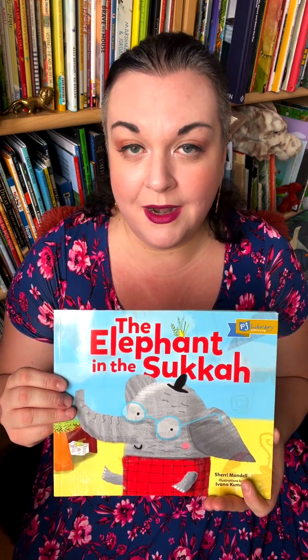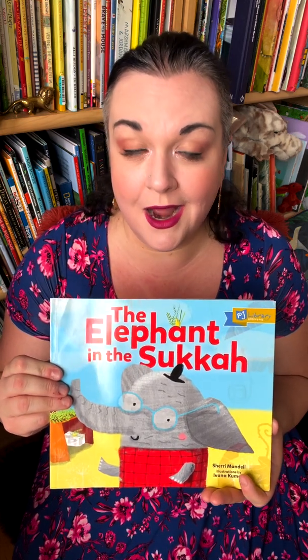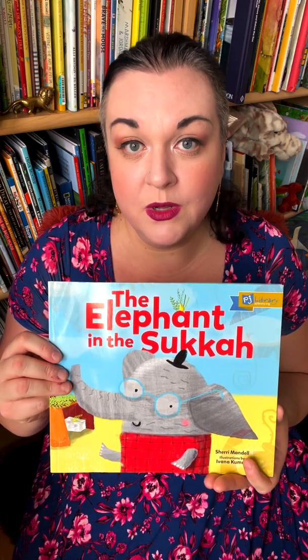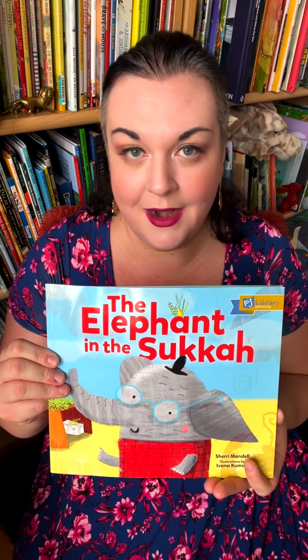So if you have a balcony, a flat roof, or some kind of a yard, you build a temporary shelter. It's gotta be flimsy. It's gotta have a roof made out of foliage that allows you to still see the stars. Because these are not houses that can really shelter you from much. In that particular tradition, God is the sustainer, not anything we can build.